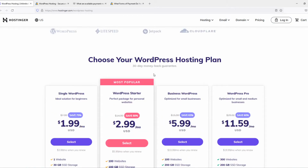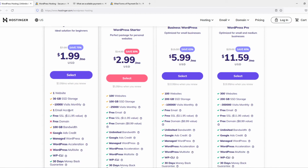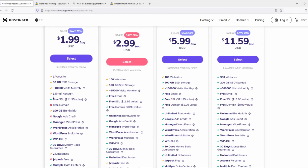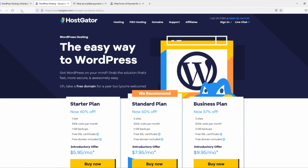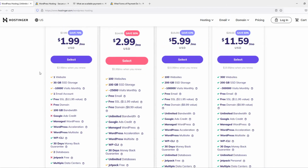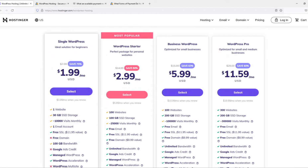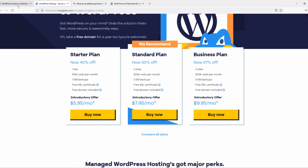So here you can see it has 4 plans. You can go for the single WordPress plan. You get 1 website, 30 gigabytes of SSD storage, which is more than enough. And as you can see here, this only offers 10k visits monthly, which is not a lot. 1 free email, well, it isn't displayed on here, but you get an email for free as well on Hostgator. You don't get a free domain, but as you can see straight away, this one is only $2 a month. And when we go to Hostgator, this is $6 a month.